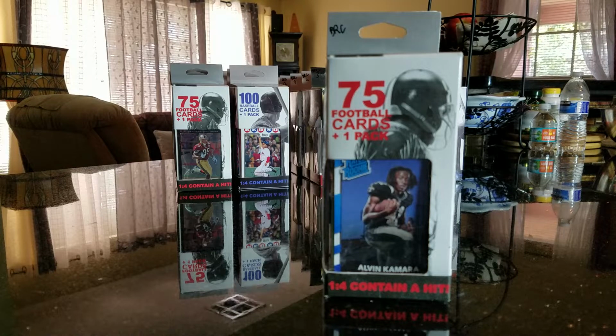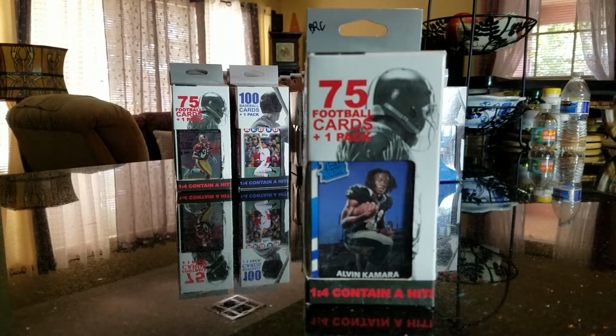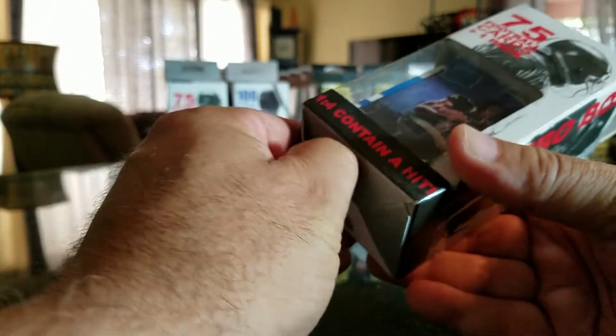I have got myself my Monday football box, and we're going to start out with BRC's box. It's got an Alvin Kamara rated rookie. I'm kind of excited. He's only been in the league for a short time, but he's got a lot of promise, and he was ranking at the end of the season 131 out of 101.